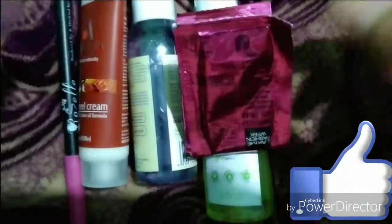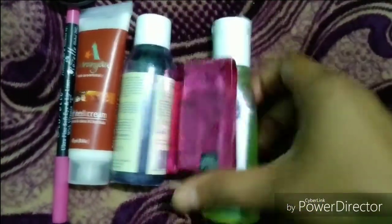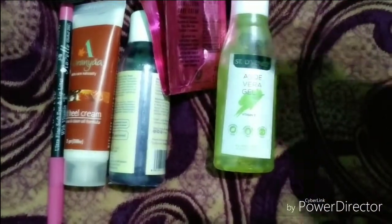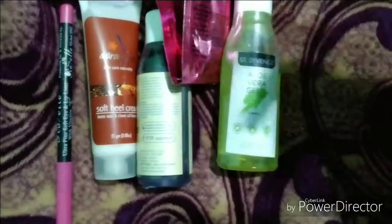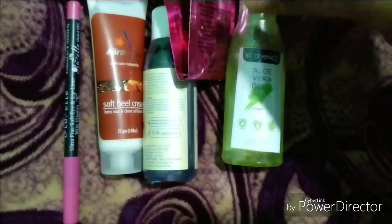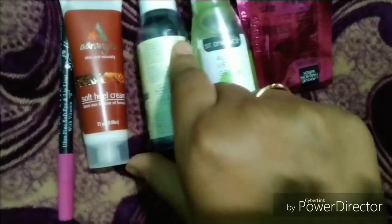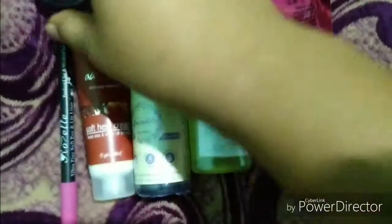Okay, thank you. And I want to mention that I have only paid the delivery charge for this, and I have paid total 199 rupees, and from that I am getting 168 rupees returned to my Smytten wallet. That I can use in my further purchase. And I have paid that from PayPal, so I got a 100 rupees coupon, I think.